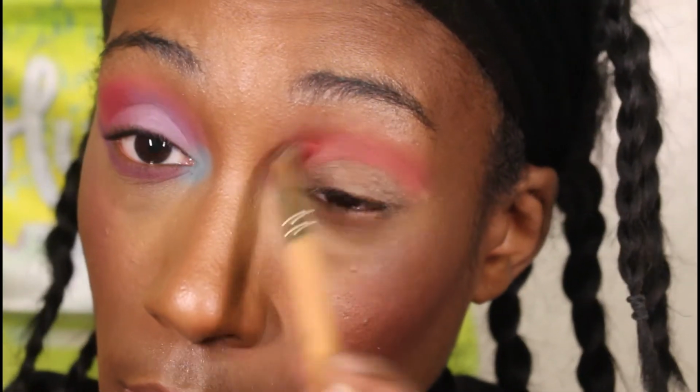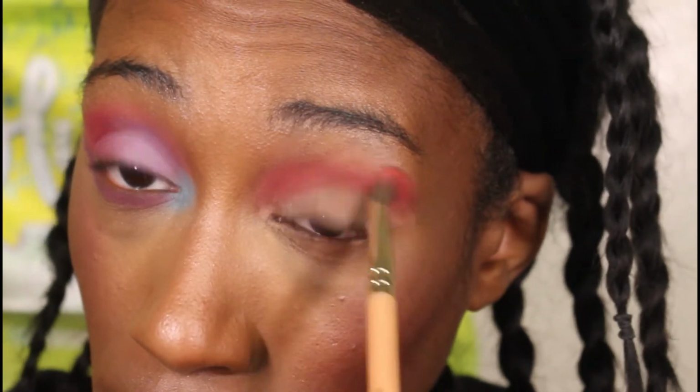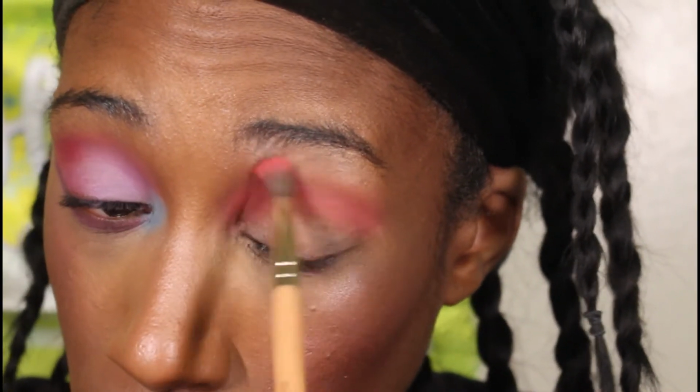I'm just trying to build up the crease color just a little bit there. And I feel like all these colors actually pop quite a bit, all things considered. So I am here for it.